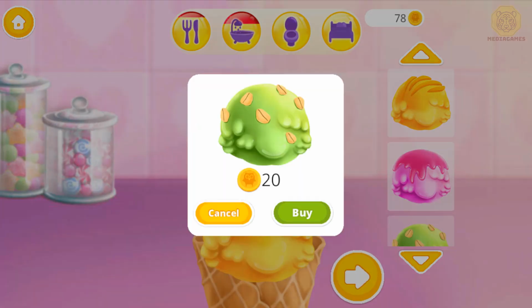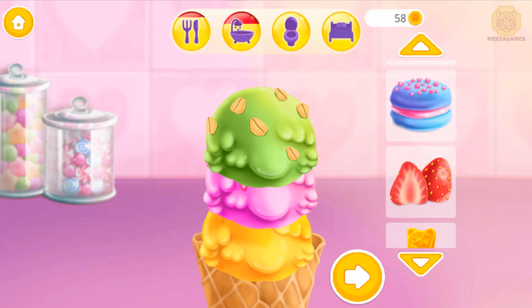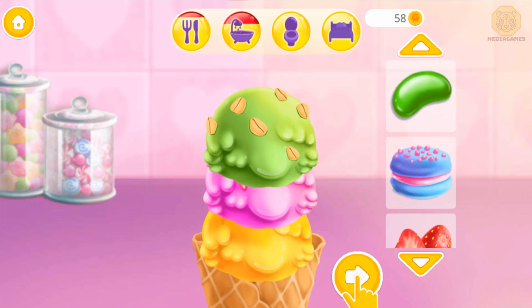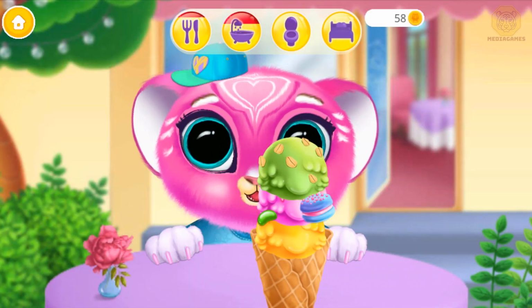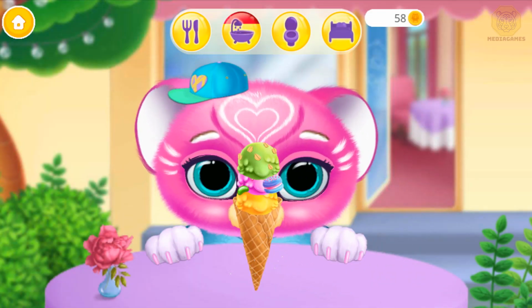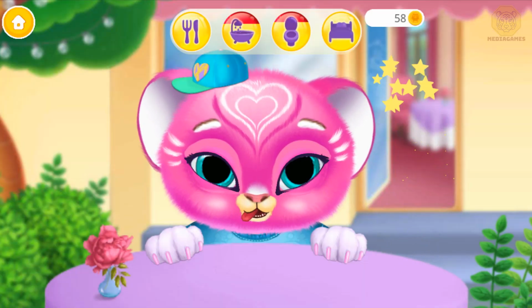Mmm. Yummy. Some extra nom-noms. It's feeding time. Yay! Good job. Lily is full.